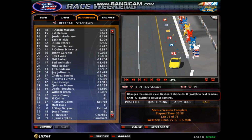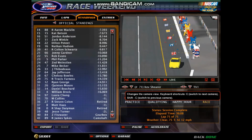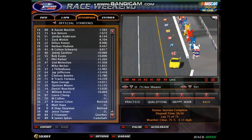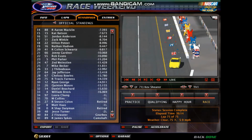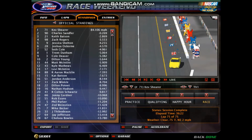Laura Chung got lapped at the last second, though. She finishes 34th. Mitchell Collins 35th. Stephen Cullen 36th. 37th, we go to Matt Haas. Shea Dairyman 38th. 39th to Jesse Turner. 2 cars out of the race. Zachary Fitzwater with a gearbox failure, and James Sykes had a camshaft failure, and they finished 40th and 41st respectively.